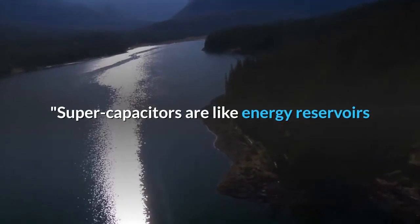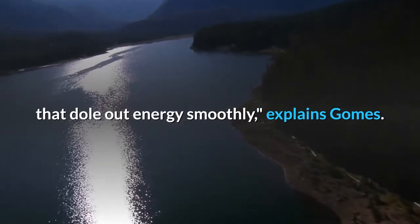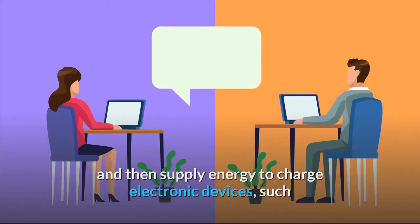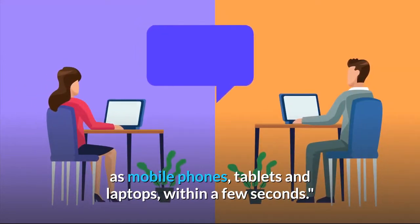Supercapacitors are like energy reservoirs that dole out energy smoothly, explains Gomes. They can quickly store large amounts of energy within a small battery-sized device and then supply energy to charge electronic devices, such as mobile phones, tablets and laptops, within a few seconds.